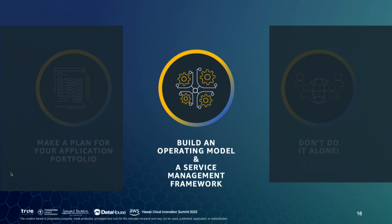So that was our first learning. The second one is around building an operating model. As you gradually move to cloud, you will end up with a combination of AWS tools and some of our partner tools. And eventually, you need to come up with an operating model, which our customers call a service management framework.